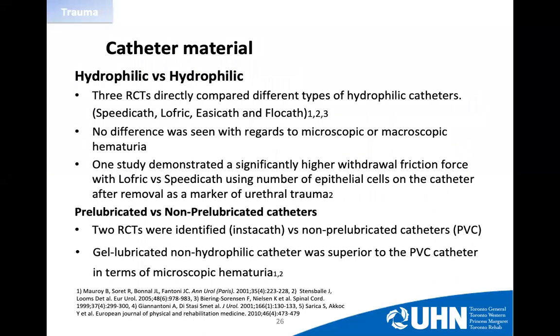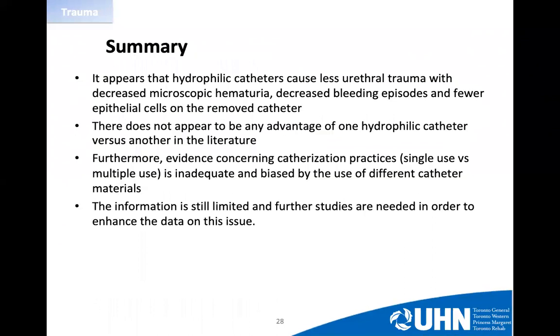Same thing here. They looked at different types of hydrophilic, and they really couldn't see a difference. So there isn't a difference really between which brand or the type of coating that they use. And if you look at the pre-lubricated ones, they're actually superior to the regular PVC ones. So again, different ways of measuring, slight differences. So to summarize, I think in terms of urethral trauma, certainly the hydrophilic catheters should cause less trauma. They're going to slide in more easily. They're going to have decreased rates of hematuria, decreased bleeding episodes. There's not one hydrophilic catheter better than another, but again, very limited evidence out there.